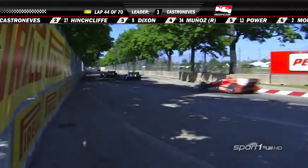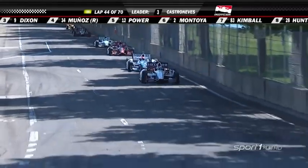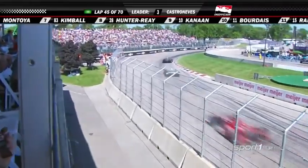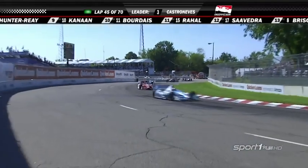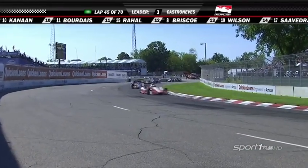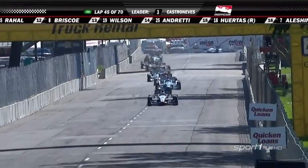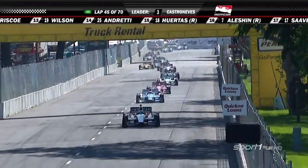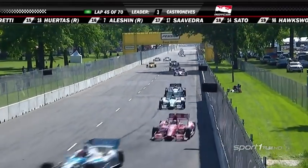See, Carlos Huertas is under review. We'll follow up on that in a minute. Here we come to the restart. Very important that Elio Castroneves puts a gap between him and Hinchcliffe right from the beginning. That way he can pace himself. Hinch is very twitchy, trying to keep the pace up. You hear him push the button. That's that push to pass that the cars have. They have the opportunity to push it and get some more power.